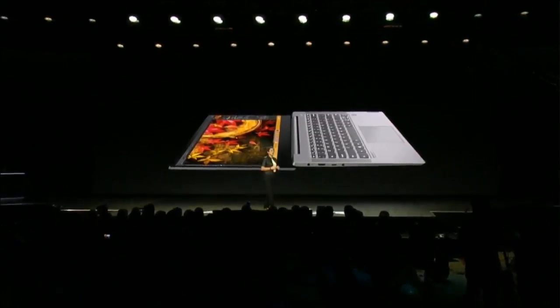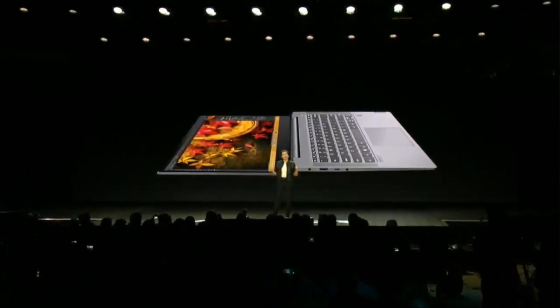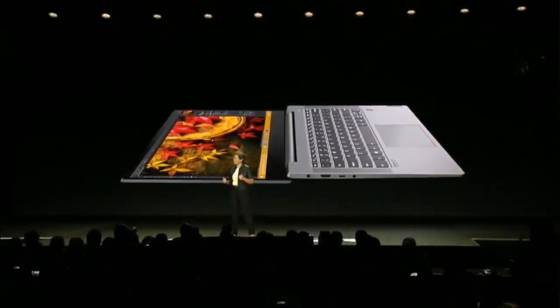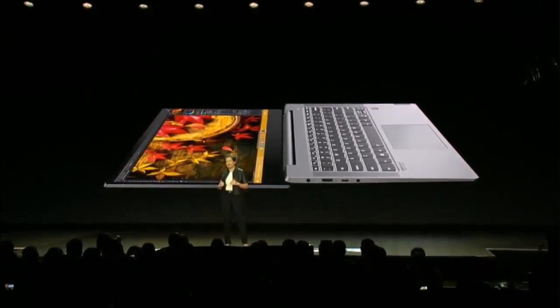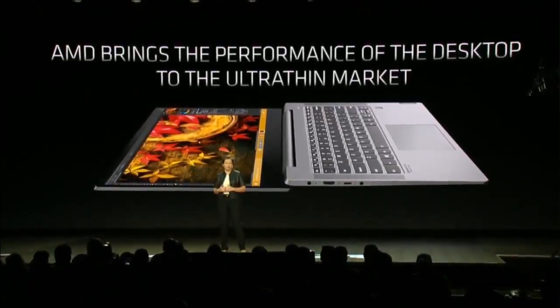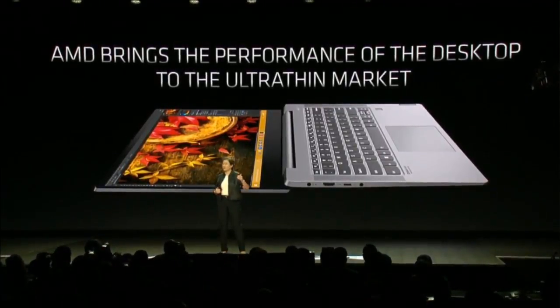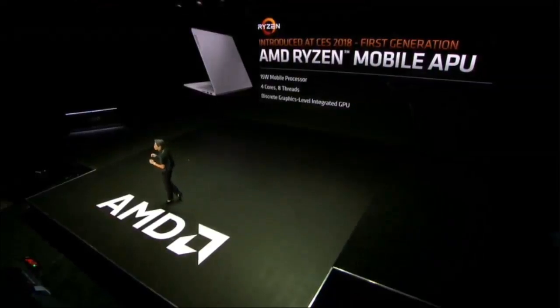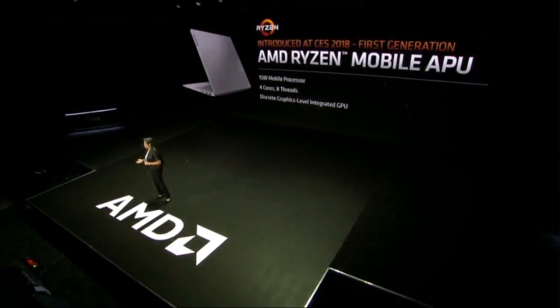160 million notebooks will be sold this year. Users around the world are actually choosing the ultra-thin form factor, and it's the fastest growing PC category. And our vision for ultra-thins is actually pretty simple. We want to bring desktop level performance to a thin and light notebook with all-day battery life. And we really showed this at last year's CES with the introduction of the AMD Ryzen Mobile processor with Radeon Vega graphics in the first generation. At the time when we launched it, it was the world's fastest processor for ultra-thins.